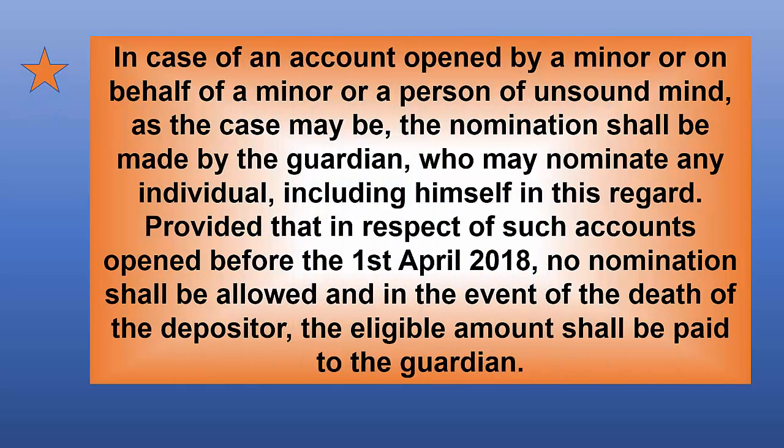In case of an account opened by a minor or on behalf of a minor or a person of unsound mind, as the case may be, the nomination shall be made by the guardian, who may nominate any individual, including himself, in this regard, provided that in respect of such accounts opened before the 1st April 2018, no nomination shall be allowed, and in the event of the death of the depositor, the eligible amount shall be paid to the guardian.